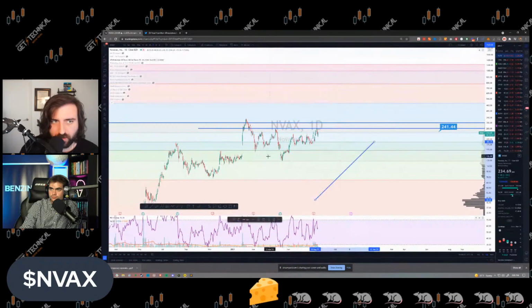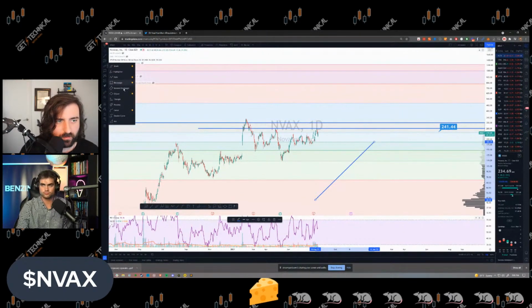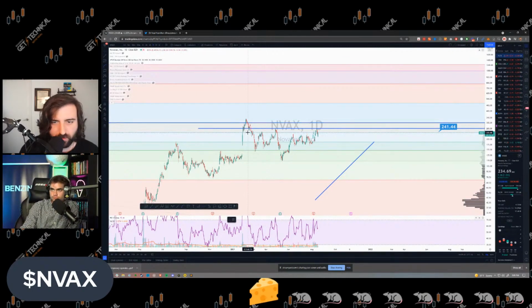All right, this could be a thing. This could be a saucer, so I'm not going to call it a rounding bottom. I'm going to call it a saucer on Novavax. Where's my thing? Where's my stupid thing? There it is. Found it. Little saucer action there.